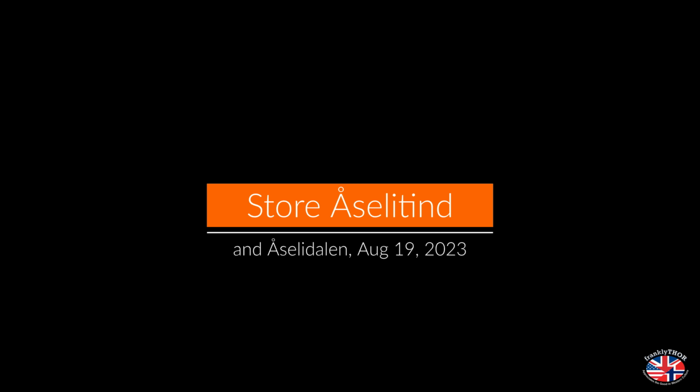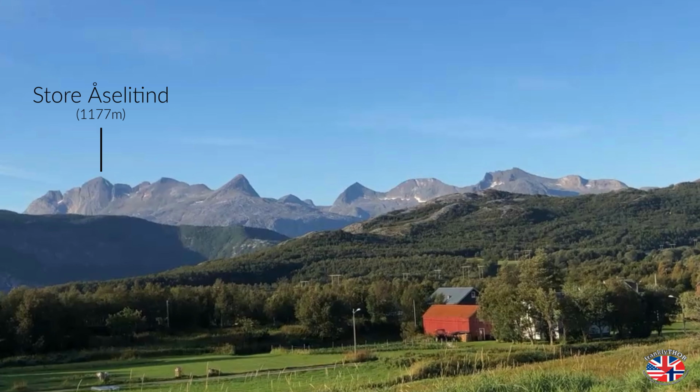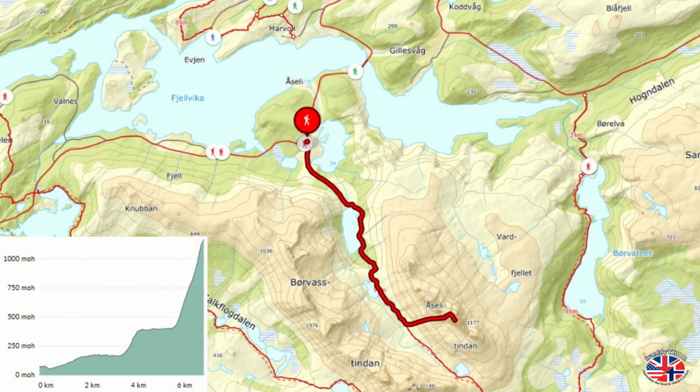This summer, the skies have smiled upon northern Norway, bestowing it with unusually lovely weather. Sunny days are precious and should be exploited to the fullest. Hence, I packed my sack and set out to conquer the peak of Store Åselitind, located near Saltstraumen and the city of Bodø.